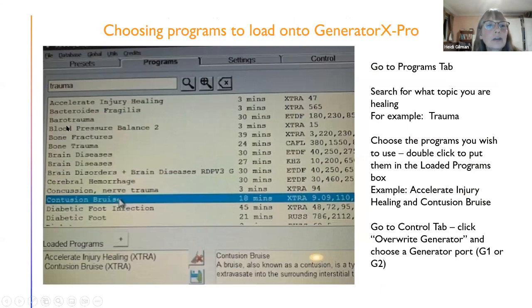Okay. I chose trauma in here to look for programs. Let's say you hurt your ankle. So I chose trauma. Contusion or bruise. And I also chose accelerated injury healing. So double click. That accelerated injury healing went in. Contusion or bruise. That went into the loaded programs box. Here again is a little description of contusion, bruise.